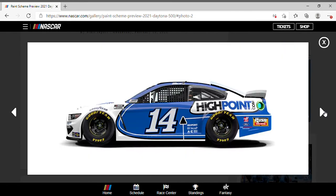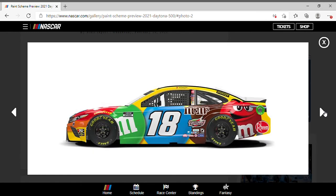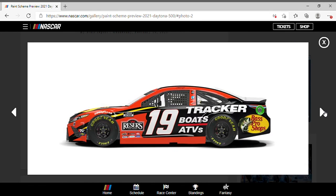Chase Briscoe driving the number 14 highpoint.com Ford Mustang. It's just his Xfinity Series scheme from last year, with the number 14 on it, so I don't have much to say there. But I do like the scheme, don't get me wrong. Chris Buescher driving a different Fastenal scheme this year. Same one he ran in the Clash, so I don't need to say anything about that. Kyle Busch with his typical M&M scheme.